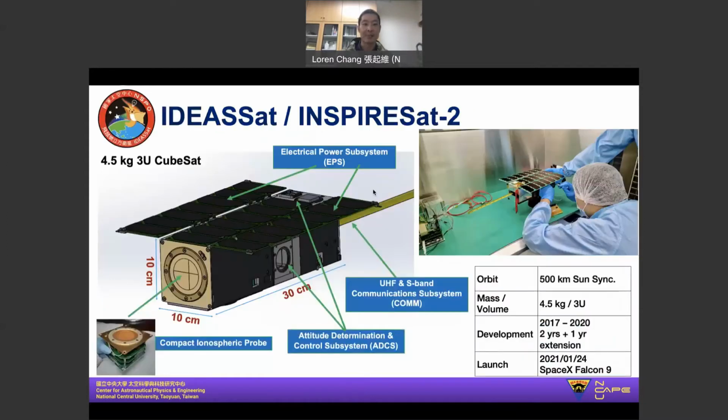So I'd like to start by talking a bit about IDEASSat, which was our first experience of in-house small satellite development and operation. IDEASSat is a 4.5 kilogram 3U CubeSat. That is, it has dimensions of 10 centimeters by 10 centimeters by 30 centimeters. The payload is, again, the compact ionospheric probe, which has to be oriented in the ram direction of the spacecraft, that is, the direction of motion of the spacecraft when it is taking scientific measurements.